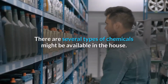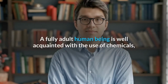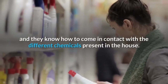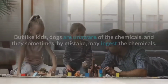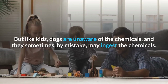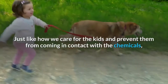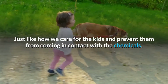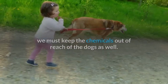There are several types of chemicals that might be available in the house. A fully adult human being is well acquainted with the use of chemicals, and they know how to come in contact with the different chemicals present in the house. But like kids, dogs are unaware of the chemicals, and they sometimes, by mistake, may ingest them. Just like how we care for the kids and prevent them from coming in contact with the chemicals, we must keep the chemicals out of reach of the dogs as well.